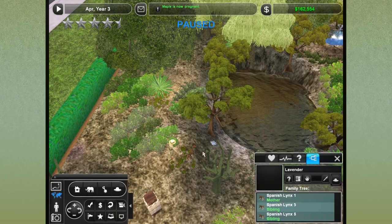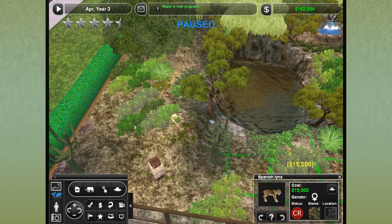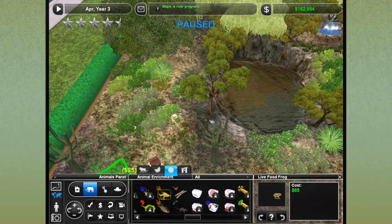Oh, and she just left a huge poop pile. Thank you, Spanish lynx. Oh my goodness. All right. And let's go ahead and see. I want another, but I want it to be a male. So I need to make sure I can snag the male Spanish lynx. So let's go ahead and look for that.